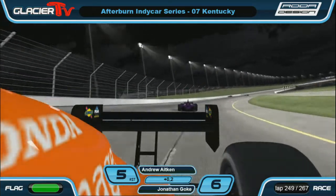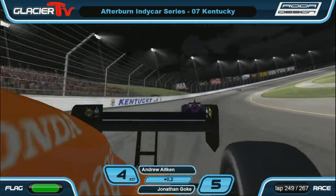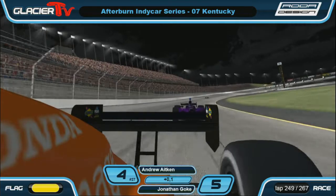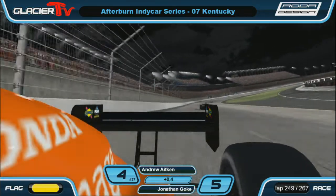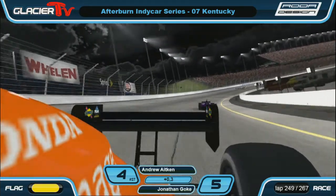I'm sorry, Will, but it looks like John Ailes has put it in the wall, as Jonathan Goke had pulled within a couple of car lengths of Andrew. Oh, the yellow flag's out. This is heartbreaking for Jonathan Goke, as we've only got 3 minutes left of this race. This race will end under the caution flag.